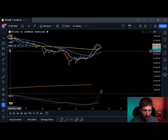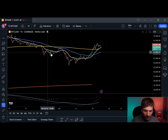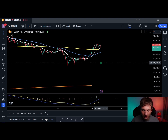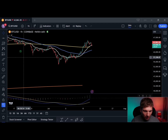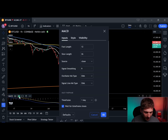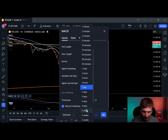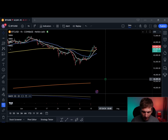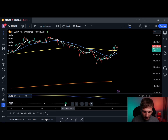So the closer to the price action, like this white one right here, the more quickly it moves, the shorter the time frame it is. I also have the weekly up right here. I believe it's the weekly for the MACD. Oh, it's the daily right now, and we're on the 1 hour. So it's going to be hard to see the weekly on this time frame, but we can zoom out a little bit here, and you can see that it's above the 0 line, which is right here.